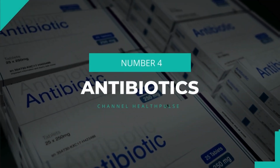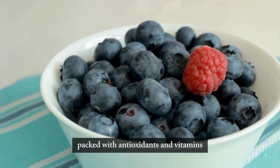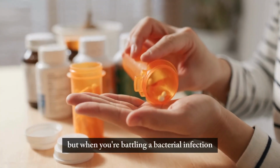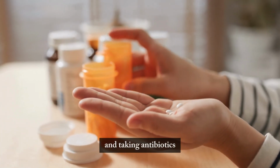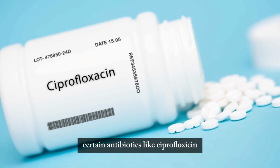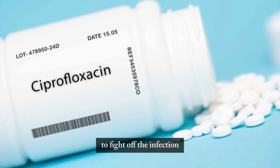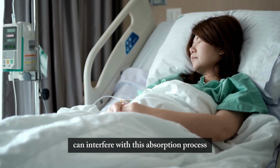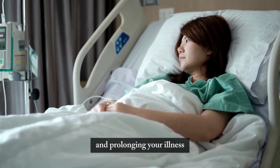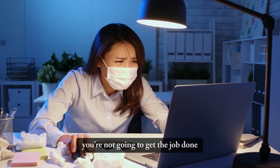Number 4. Antibiotics. Blueberries are often seen as a health-boosting food, packed with antioxidants and vitamins that can help strengthen your immune system. But when you're battling a bacterial infection and taking antibiotics, those same blueberries could actually work against you. Certain antibiotics, like ciprofloxacin, rely on being fully absorbed by your body to fight off the infection. But the compounds in blueberries can interfere with this absorption process, making the antibiotic less effective and prolonging your illness. It's like trying to put out a fire with a leaky hose. You're not going to get the job done.